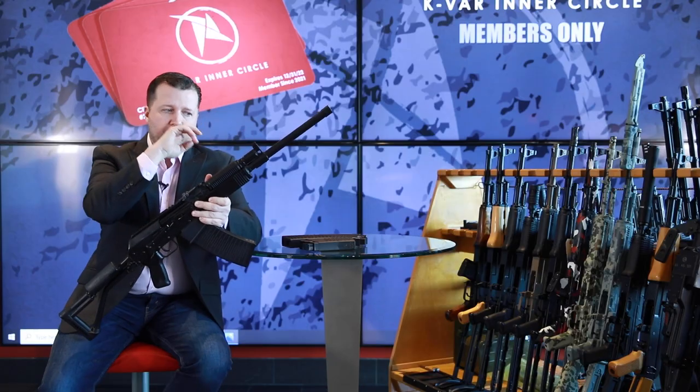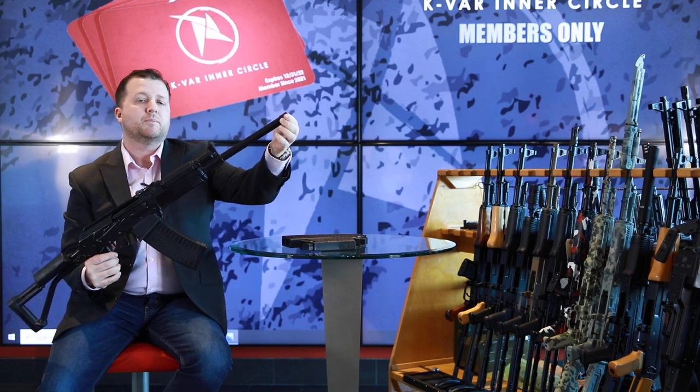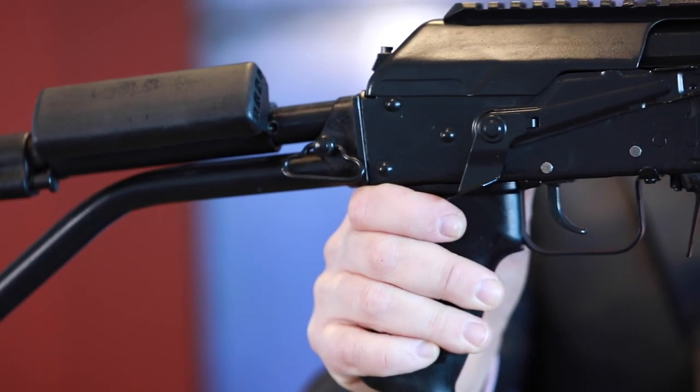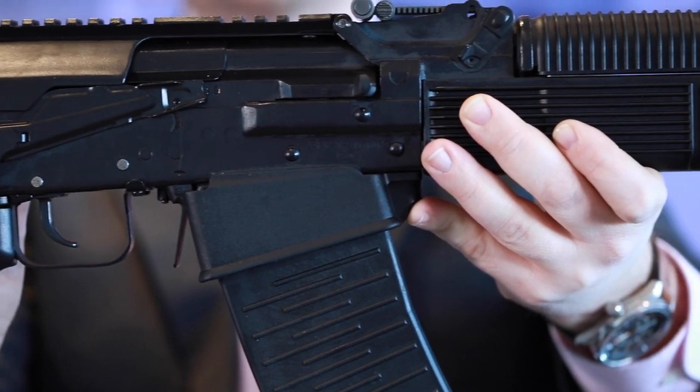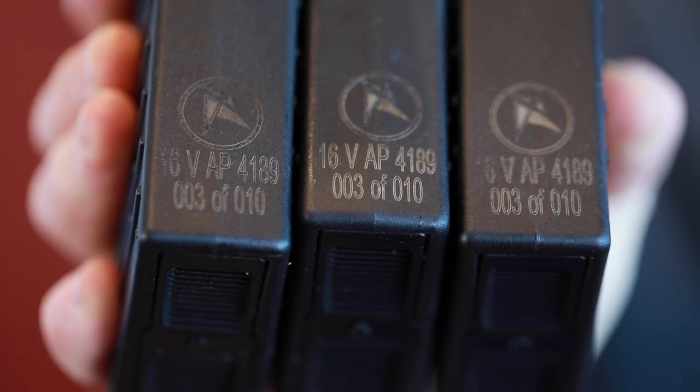Adjustable elevation here, you have your gas block, and then a threaded muzzle here so you can put whatever type of muzzle device you want to put on here. The Fine muzzle device is a very nice piece to put on here. This thing has been Cerakoted black. Comes with three different magazines. Each one of them have been serialized to the shotgun itself.